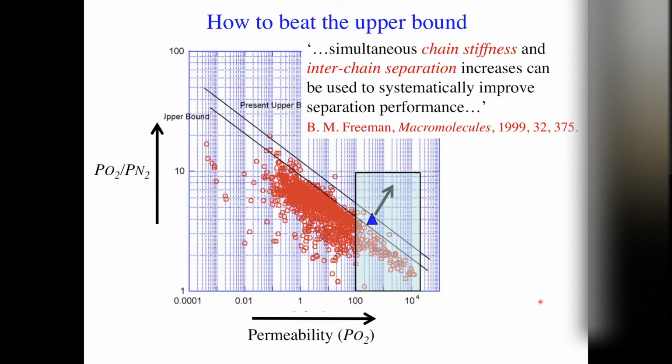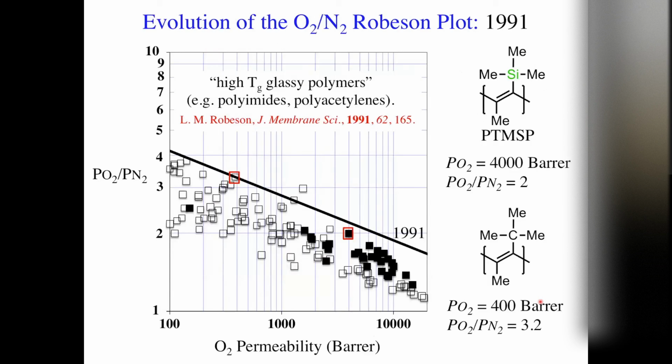So let me just expand the interesting part of the Robeson plot. This is above 100 barrer for oxygen and nitrogen, and takes you back to the bad old days before PIMs were invented, back to 1991 with the original Robeson upper bound. And he defined that upper bound using these two polymers, PTMSP, which I've introduced before, and this other polyacetylene, and basically said that the polymers that define the upper bound are effectively high Tg glassy polymers, which back then were polyamides and polyacetylenes.